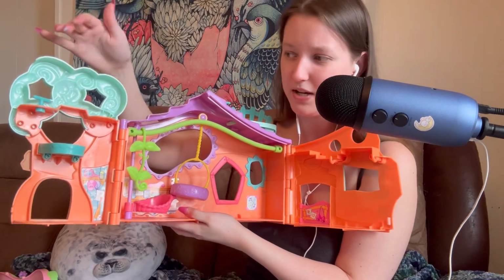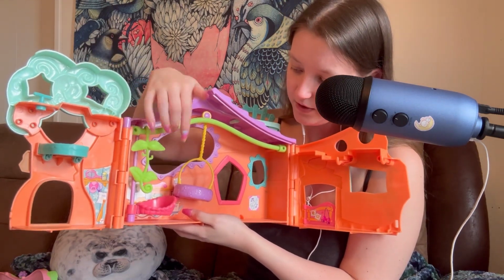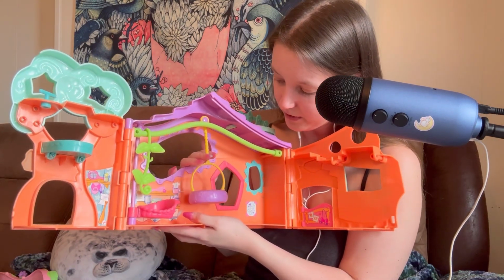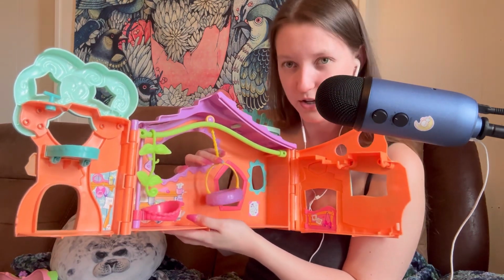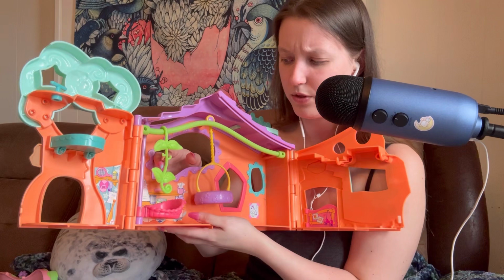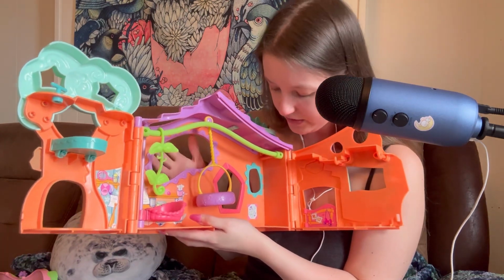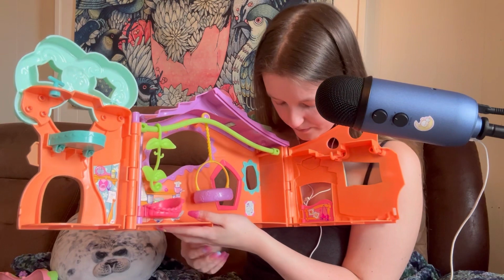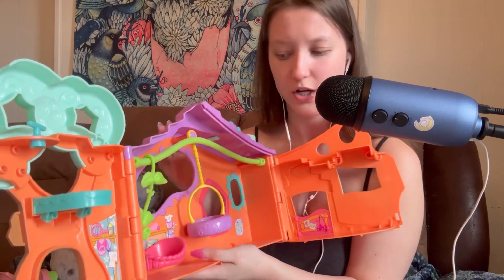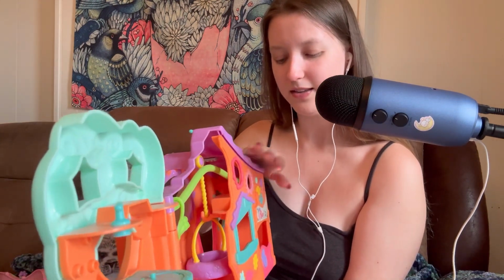So there's always those spinny things. And then this is a perch for a bird. There's a little basket down there they can sit in, and it goes up. This set might have come with a monkey, I'm not sure. But that's what I noticed about this one, there's really not much going on with it. There might be some accessories that went with this that are missing that would go in here. I almost want to look it up. I'll look it up afterwards and show you guys if there was anything else that was included.